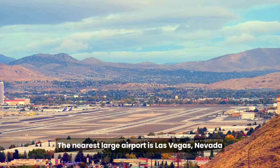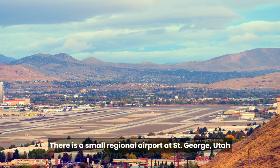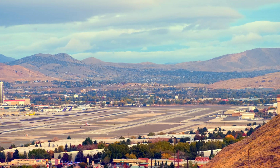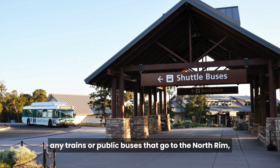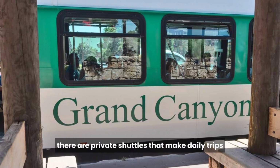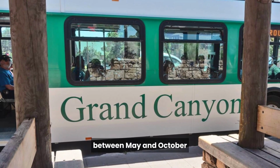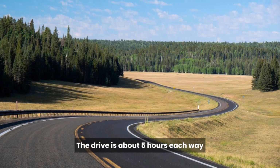The nearest large airport is Las Vegas, Nevada, which is a 5-hour drive. There is a small regional airport at St. George, Utah, which leaves you about a 3-hour drive. While there aren't any trains or public buses that go to the North Rim, there are private shuttles that make daily trips from the South Rim to the North Rim between May and October. The drive is about 5 hours each way.